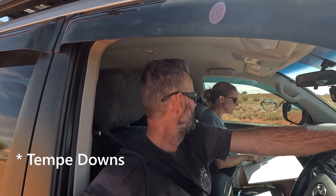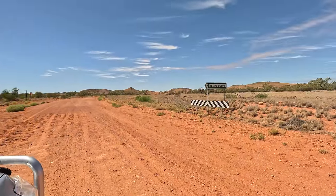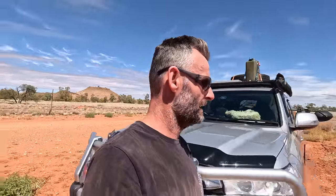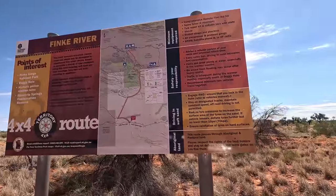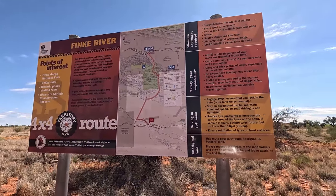Righto, so the sign says Tempe Downs, and I'm pretty sure this is the start of the Boggy Hole track. Miranda's just double checking on the HEMA map book at the moment. Back there, sign says Tempe Downs. You basically turn left there. You head, well, 50 metres from that Tempe Downs sign, and you're met with this. Finke River. So this is us, eh?